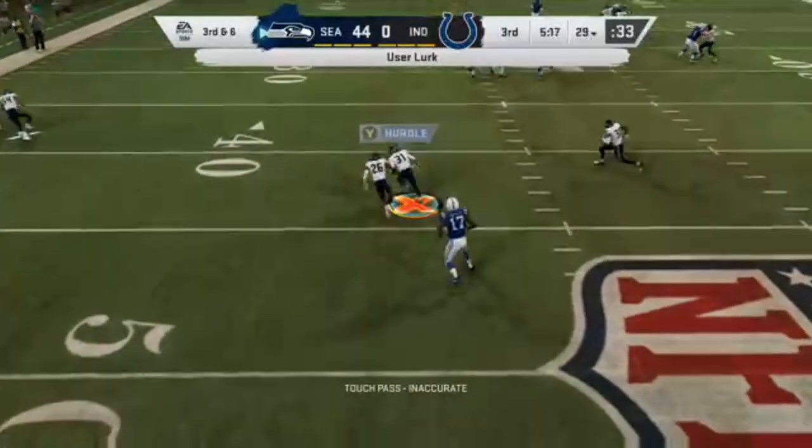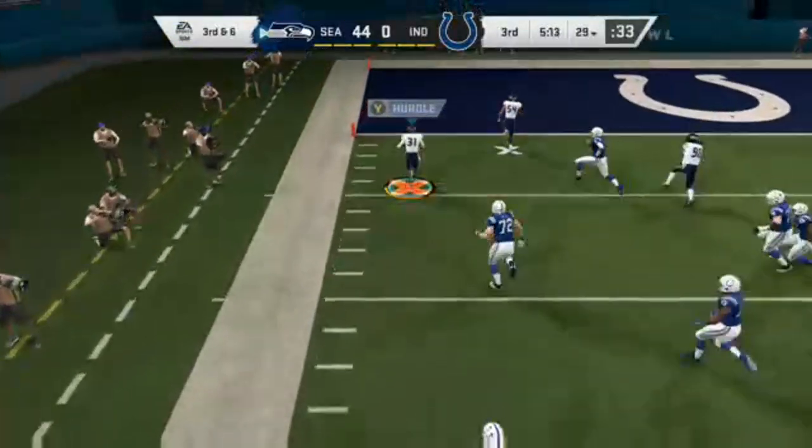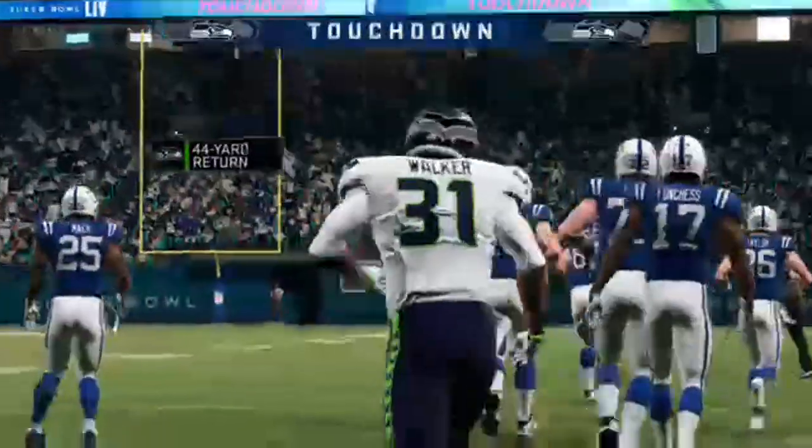Looking for Funchess, but it's intercepted. He's picked off at his own 46. And he's going to score. It's a Seahawks touchdown.